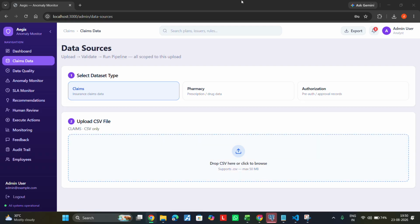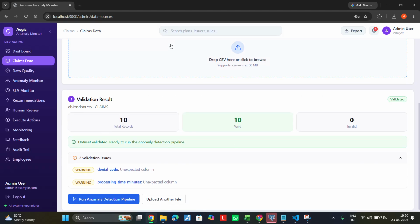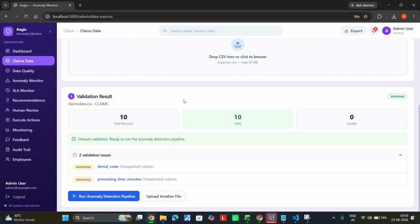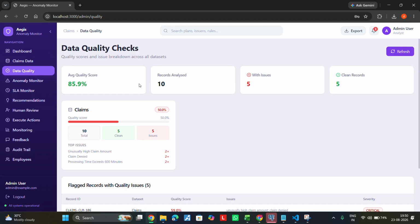Let's go. This claim data has a total of 10 records and it is processed through validation testing, and once the test has been passed, it is run through an anomaly detection pipeline. We can find the total number of anomalies, the normal records, and the errors. Let's go to the data quality side.